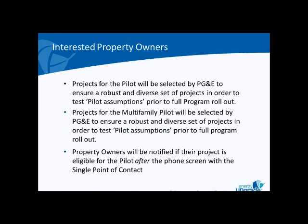So if you're an interested property owner who happens to be listening in on this call, the projects for the pilot will be selected by PG&E, and we had stated that we want a diverse set of building types and configurations so that we can test the assumptions prior to the 2014 rollout.